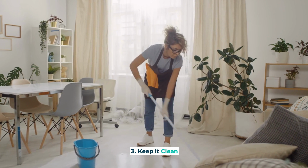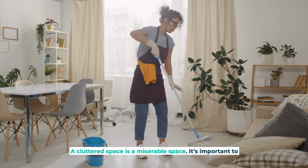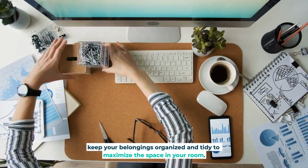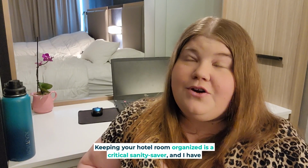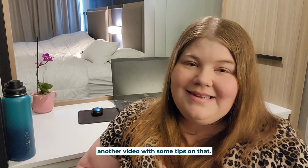Third, keep it clean. A cluttered space is a miserable space. It's important to keep your belongings organized and tidy to maximize the space in your room. Keeping your hotel room organized is a critical sanity saver, and I have another video with some tips on that.